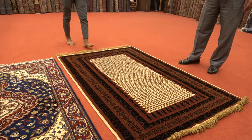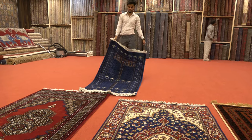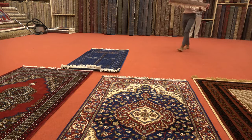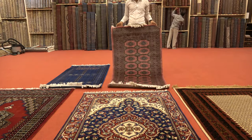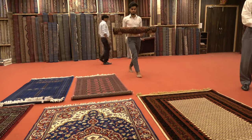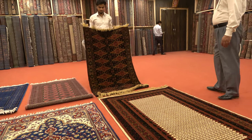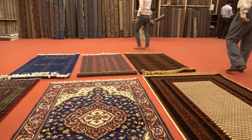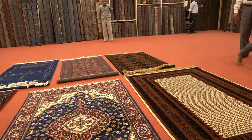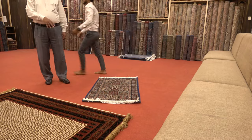This is 4 feet by 6 feet. This is 3 by 5. This is one more 3 by 5. This is camel wool, 3 feet by 5 feet. Look at it. This is camel wool. Now this is 2.5 feet by 4 feet, small size.